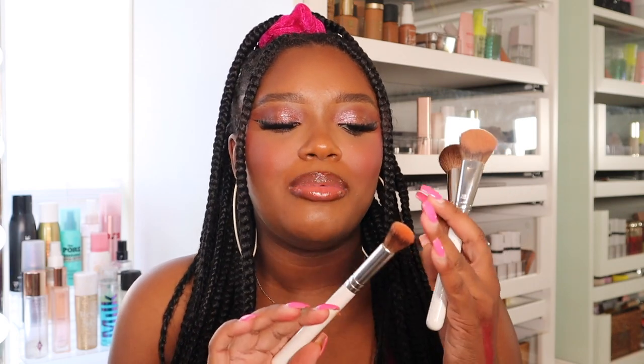This brush right here is the JH08 brush. This right here I like to use to blend out my color corrector. This is a brush that you can use for all kinds of creams. You can use it for nose contour, literally any cream product. But I've been using this particular brush for blending out my color corrector.